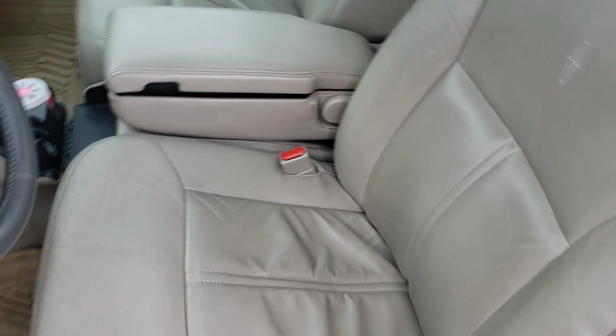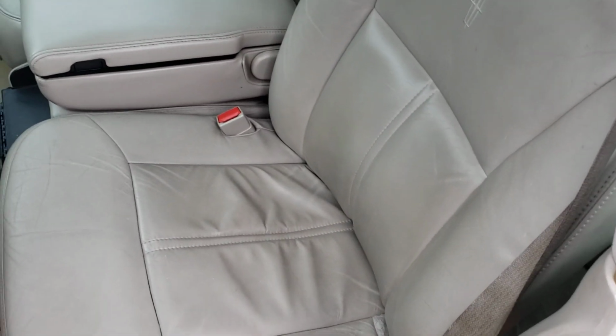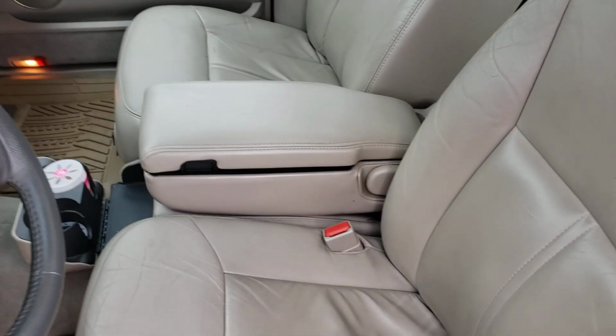You can use the lumbar. The lumbar actually inflates really a lot here. Really makes the back of it as soft as you want or as hard as you want. Yeah, so the driver's seats are amazing. I mean, so does the passenger, but once again, I'm the only one who drives this thing.